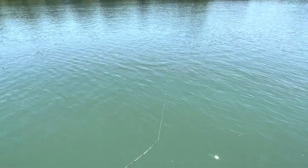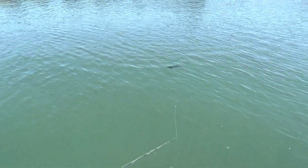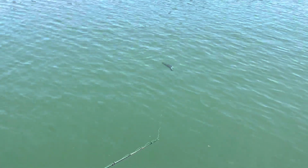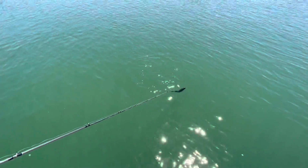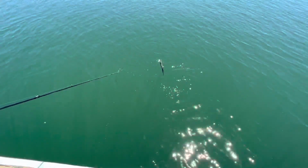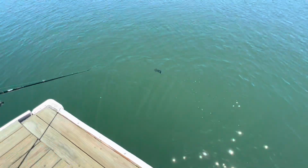As you guys can see, big sweeping glides. A lot of the times, the big fish, when I get them to follow it, that left-right will get them to eat it. And this bait right here has a ton of drawing power.